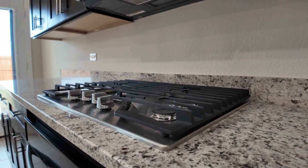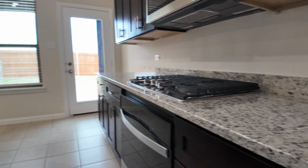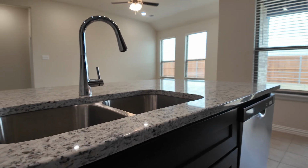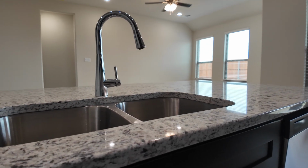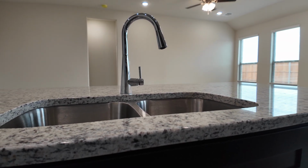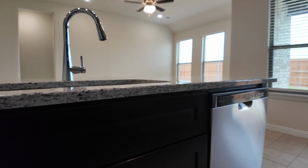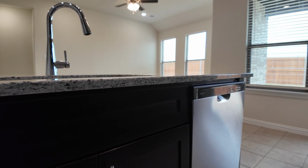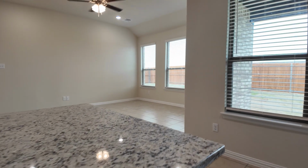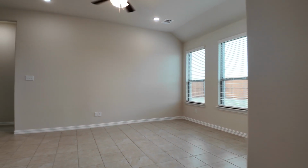Turning back and looking into the living room, you can see that the island really divides the living room and the kitchen. Love the undermount sink. You can pick your faucets and fixtures to your liking. So if the shiny silver is not for you, they also offer a brushed nickel option. Tons of natural light in these homes because of all the windows that are offered. Ceiling fans, recessed lighting. You really get some high customization features with Gravity Homes by Lillian.